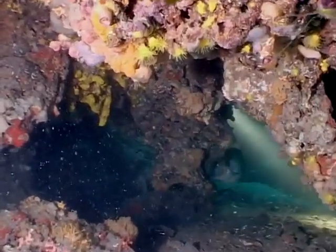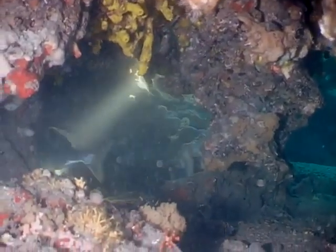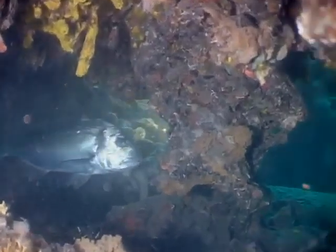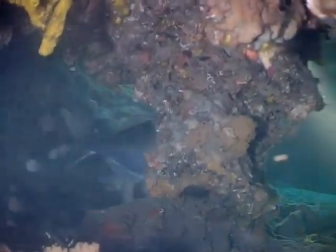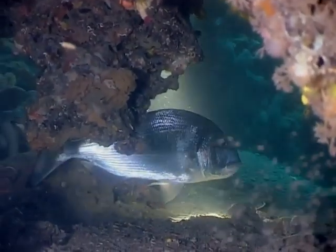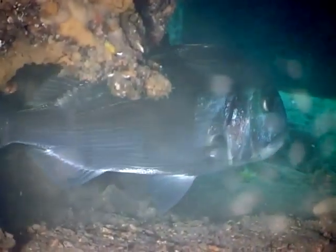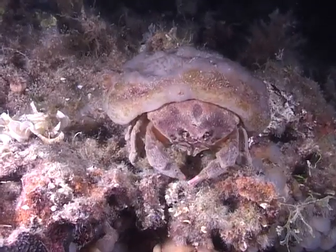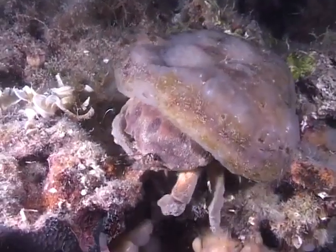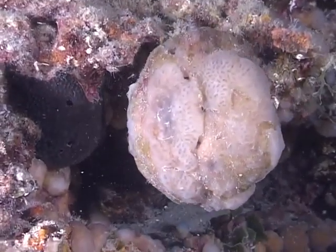As we investigate the numerous holes under the rocks, we catch sight of the queen of fish in our floodlights, the gilthead. She seems confused. This warty crab always wears a sponge or a polyclinidae on its back for protection and uses its hind legs to keep them in place.